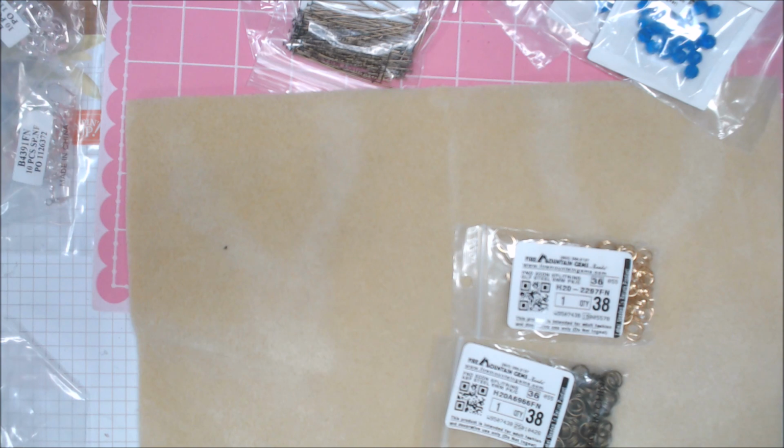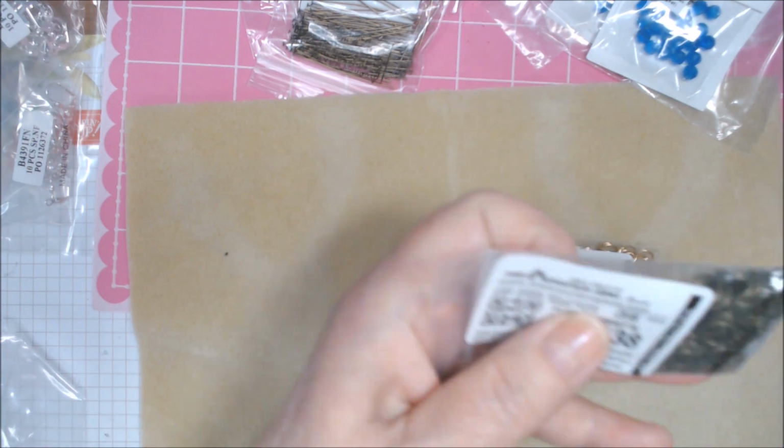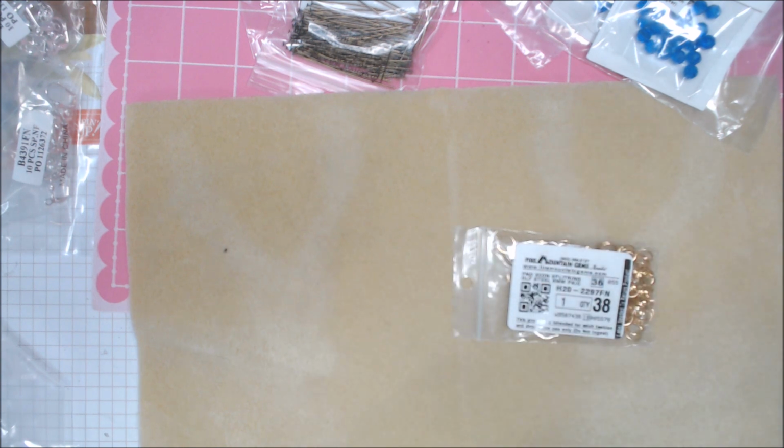Split ring, not seeing split rings. Not sure. Can't find them on the list. I don't think there were a whole lot of... oh, here they are, right above the other ones. Okay, so the antique brass plated steel, these are 8mm split rings, so they're pretty big.